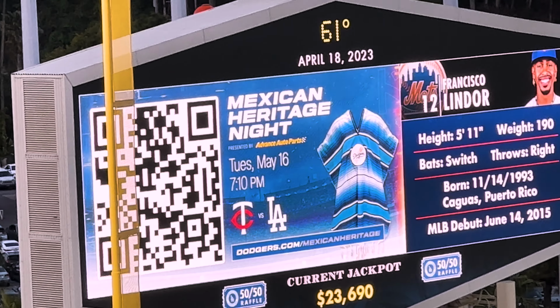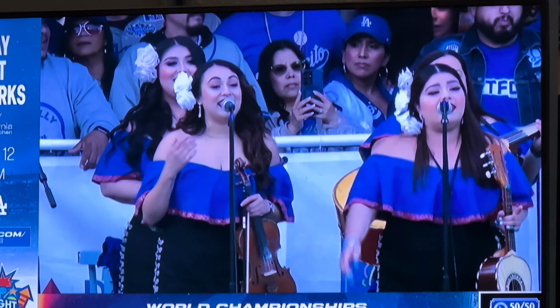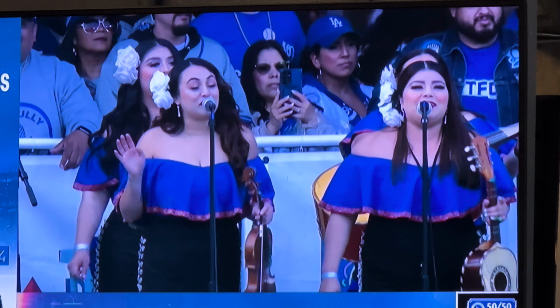I will say that probably the most endearing part of this ballpark is how they embrace the Mexican-American culture here. And if you know the history of Dodger Stadium, I'm not going to get into it, it's Chavez Ravine. They've come a long way with the community, and that's beautiful.